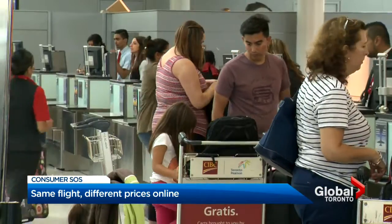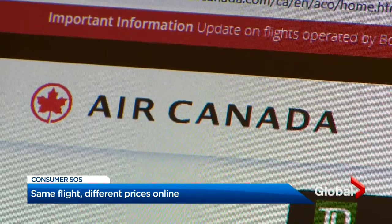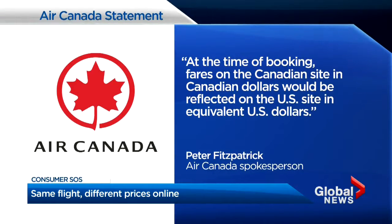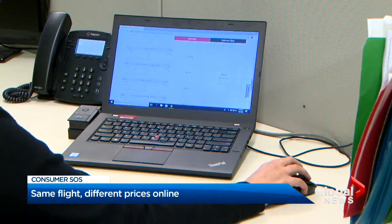The airline cannot discriminate between passengers based on their citizenship, based on their residence. Air Canada also has separate sites for the US and Canada and told us at the time of booking, fares on the Canadian site in Canadian dollars would be reflected on the US site in equivalent US dollars. But beware, you know which site you're on.